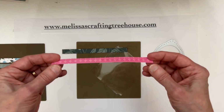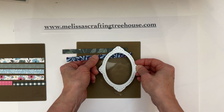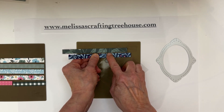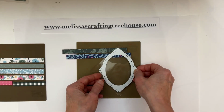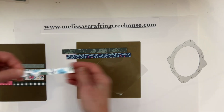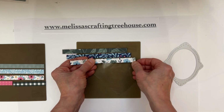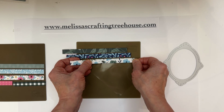All right, so I'm going to grab my next strip. I went through these and just kind of tried to figure out how I wanted the order to be and how I wanted the colors arranged, and this is what I settled on. And it doesn't actually have to go all the way to the edge because it just needs to go as far as the die will go. This is one of my favorite patterns, this floral one here. Now there are also some shapes.